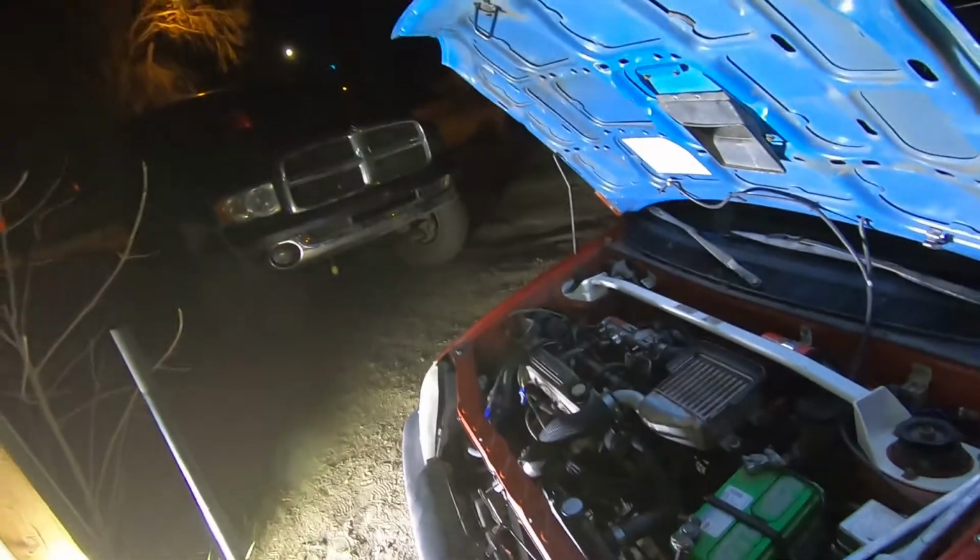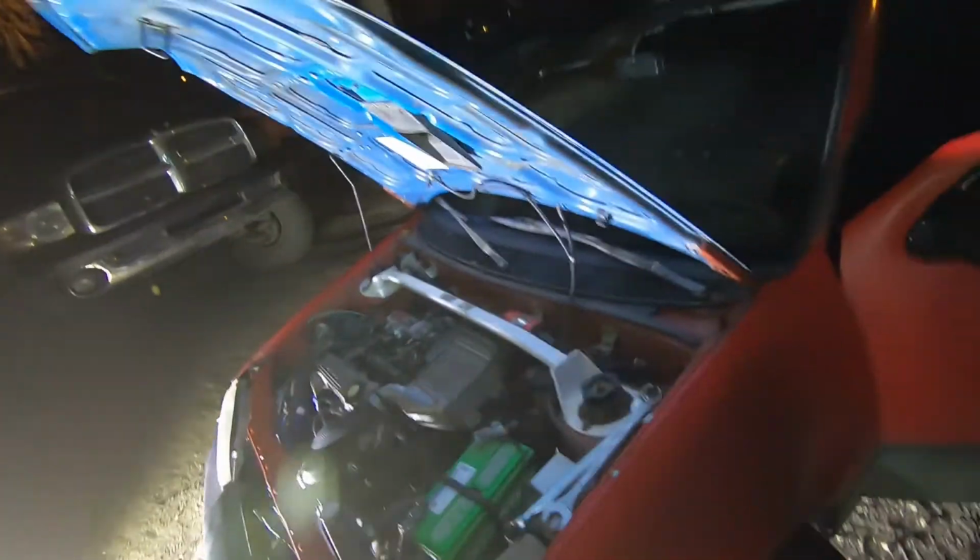I guess we plug her in and start it. All right, let's see what she does. Am I smart? I left the key in here. You gotta get him to the small car to figure out if you don't have the key.